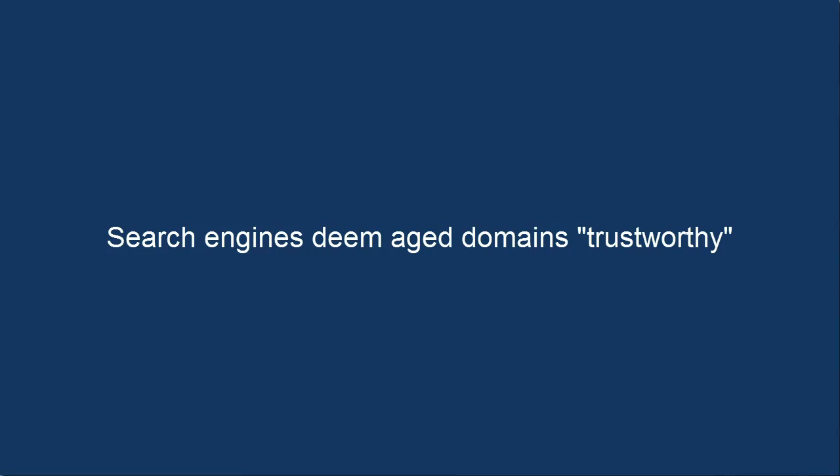Assuming all things being equal, if one domain's been around for 5 years and one has only been around for 6 months, the search engines are likely going to favor the 5-year-old domain just because it's been around longer, it's kind of proven itself, but also it probably has a lot more backlinks than a website that's only been around for 6 months to a year. So we want to know how old the domain is because the older it is, the better it's going to be for me as a buyer and the more valuable the domain and the website will be.